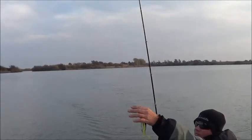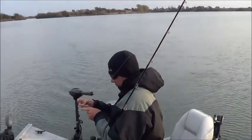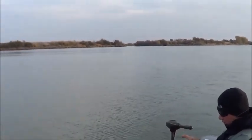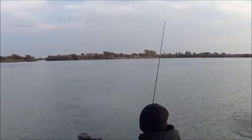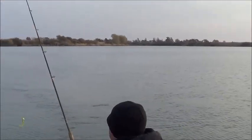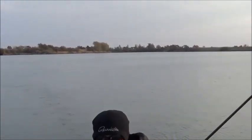So okay, we went after dinos and we didn't even get a bite. So it happens to the best of us. So we're going back to the vehicle or where we launched. And we thought we'd do a little trolling on the way back in. It's a short thing right here. The vehicle ain't that far from here, so.